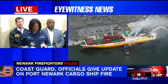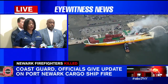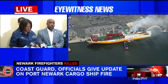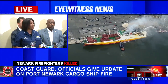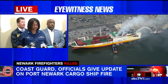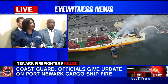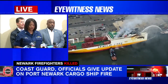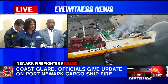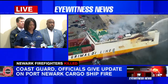We are actively coordinating with all port stakeholders to minimize disruptions to commerce and our entire maritime transportation system, while ensuring the safety measures are in place to protect all vessels operating in the area. By adhering to these command priorities, we strive to achieve a comprehensive and effective response that addresses the safety of responders, the protection of the environment, and the continual functioning of the maritime industry.